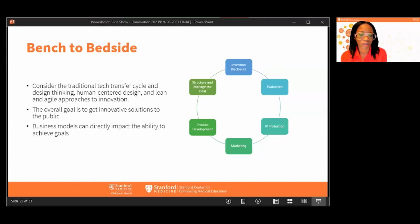Continue our discussion with moving back to the tech transfer discussion just a little bit, because as with developing an innovation, and whether you're using design thinking, agile approach to software development and human-centered design, any of those iterative approaches focused on a solution and focus on the customer, the goal there in all of those approaches is to get an innovative solution to the public. And an important part of that is the business model that you're using around your innovation. So I'd like to move to discussing that a bit and how business models are important in this way.